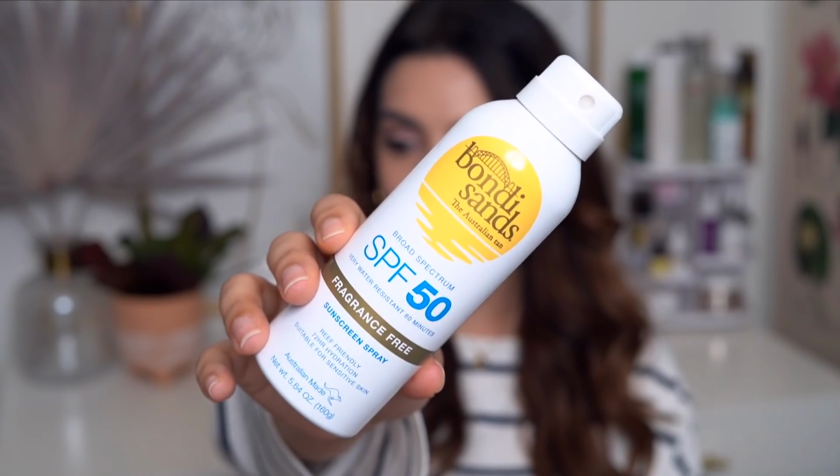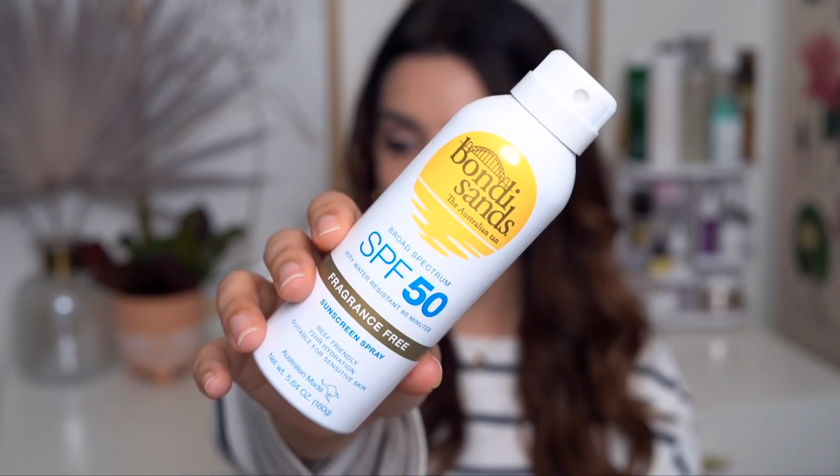This is the Bondi Sands SPF 50 Spray Sunscreen, and this was my arm and leg body sunscreen for most of the summer. I just say arm and leg because I always use my face sunscreen on my neck and my chest, but then exposed arms and legs get the thicker kind of stuff, and that's what this is. So this is a spray sunscreen, but it doesn't feel really greasy on the skin. I wouldn't put this on my face. It's not that elegant, but it feels nice on my limbs.